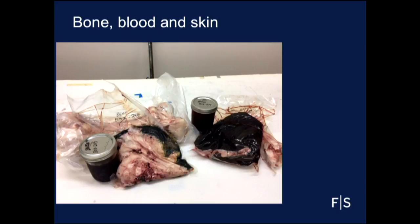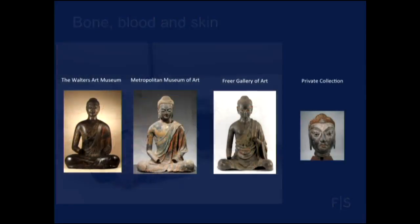So we were able, a couple of weeks ago, to go to a USDA, I keep thinking of it as a kill center, but it's actually a certified butcher, and get samples of blood, bone, and skin from single animals. And we hope to do GCMS as well as proteomics on those with Museum Conservation Institute very shortly, to try and see if we can tell the difference between these materials.